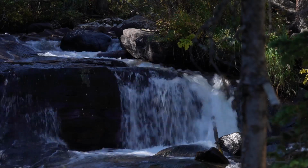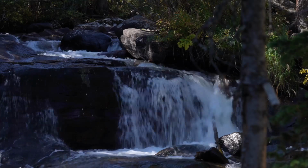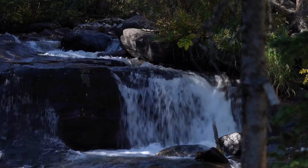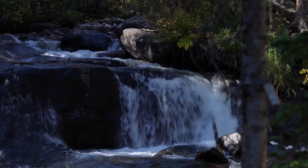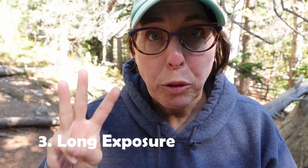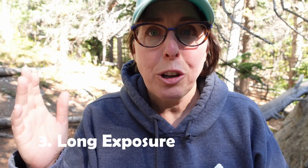I lived many years in the Pacific Northwest, and pretty much cloudy days were the norm, and so it's much easier to photograph if you have full cloudy days, partly because of the next tip. Tip number 3 is you're going to use long exposure. So you're going to do like 1/5 of a second. So anything that's bright is going to be extra bright.